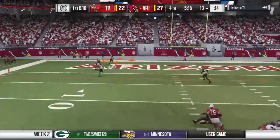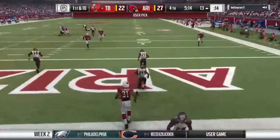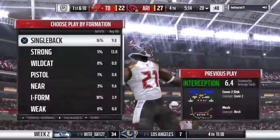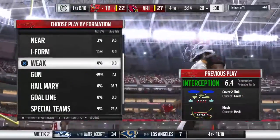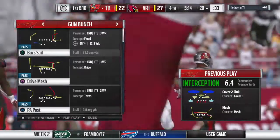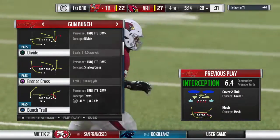To throw is Palmer. And look at this. They get the turnover they needed. It's intercepted. Picked up by Alterraun Verner. So out come the Bucs now. And last time, one play interception. So this offense, they should be fresh. That's a good way of putting it.